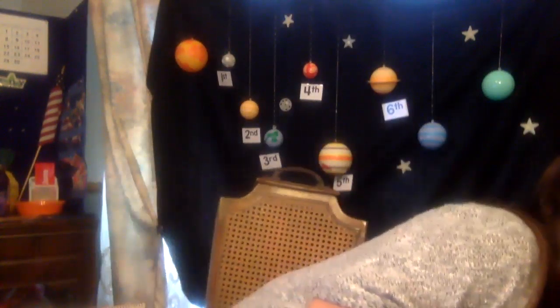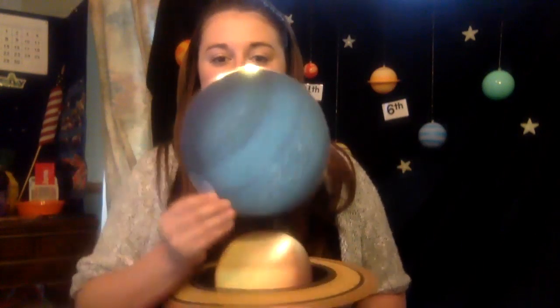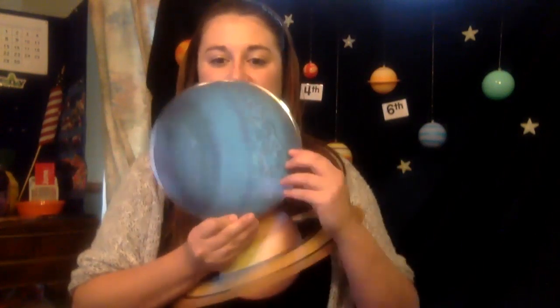So next we have Uranus. So I'm pretty sure this one's Uranus. It's said in the story that it goes on a lopsided ride because it's on its side. So all the other planets, when they spin, all the planets spin right side up. So here's Saturn, right? And they spin like this. And here is Uranus, but it spins on its side, so it spins like this instead.